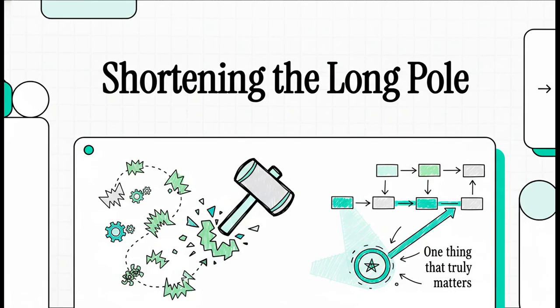All right, let's dive in. Have you ever been on one of those projects that just seems to drag on forever? You hit one roadblock, then another, and another. We've all been there. Well, today we're going to talk about a framework that's all about smashing through those delays by finding the one thing that's actually holding you back.